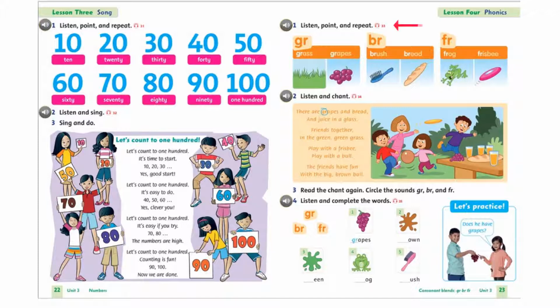Listening 33. Listen and point. Gr. Grass. Gr. Grapes. Br. Brush. Br. Bread. Fr. Frog. Fr. Frisbee. Br. Brush. Gr. Grass. Fr. Frog. Gr. Grapes. Fr. Frisbee. Br. Bread.